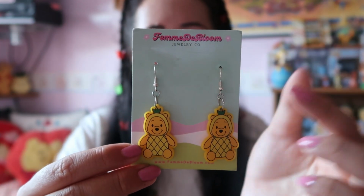That's the shop they came from, Femme de Plume. It is a shop based in the US. They do ship internationally, but obviously do keep in mind international postage can get quite a bit. So when I do want stuff from this shop, I get my best friend to order it for me because she lives in America. So obviously postage is a lot cheaper for her. So she'll order it for me, I'll then pay her back, and then she sends it over when she's sending stuff over to me anyway. That's kind of like our deal or our friendship.